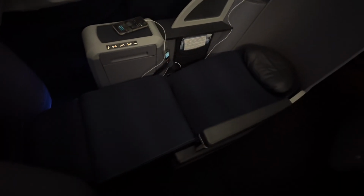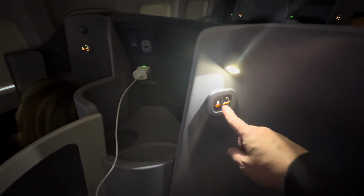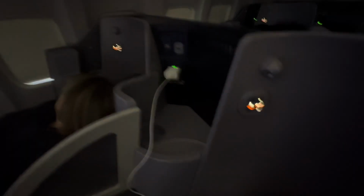Let me know what you think. It's actually super comfortable. I'm going to take a quick nap. And then you can see here, there's actually a reading lamp. You change the brightness, and I want that off there. There we go. And of course, my plug.